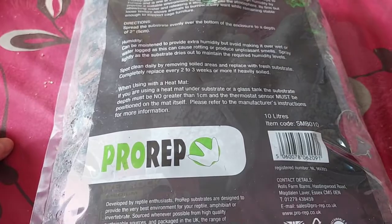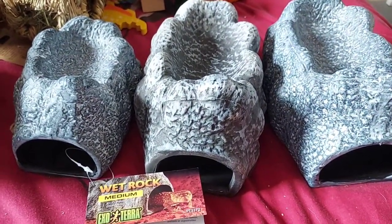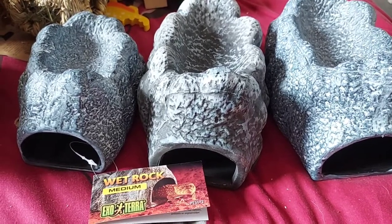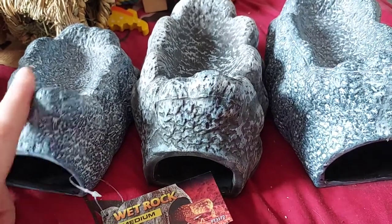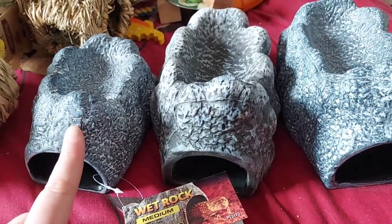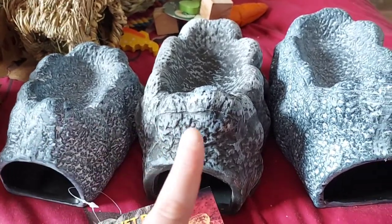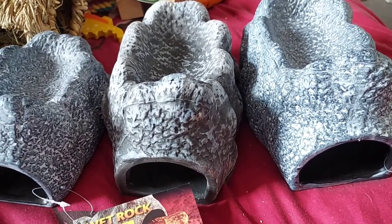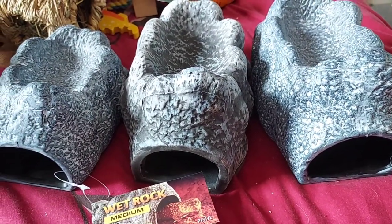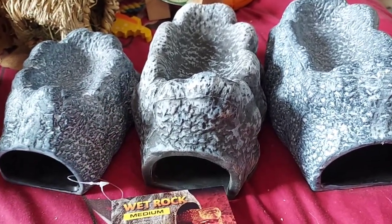Now let's move on to Pets at Home. So from Pets at Home, let's start off with the reptile things. I've been after these wet rock hides for a little while. I've already got one, but I wanted a couple more for the geckos. But the medium one is for the cresty. That was £7.99, I believe. And then the large ones were £11.79 each. I've been after these for ages. They keep humidity quite high inside the little hideaway.